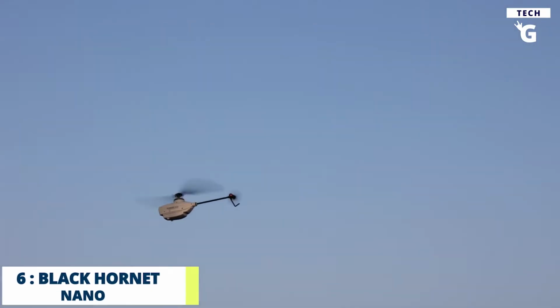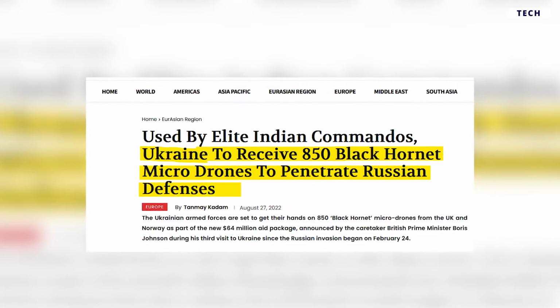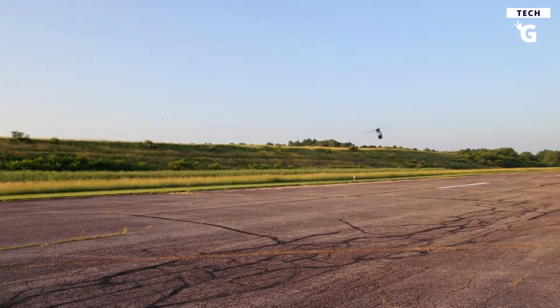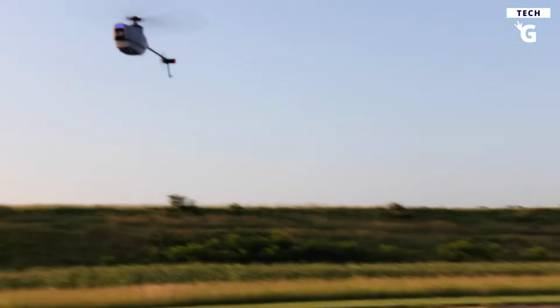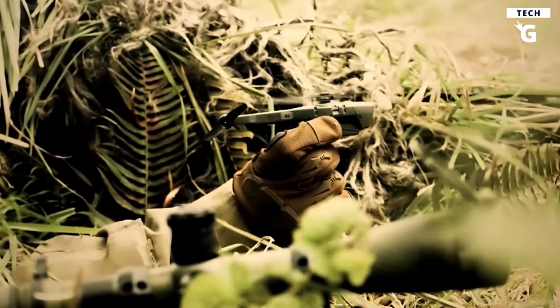Next up is the Black Hornet Nano. This is not science fiction. The Ukrainian Armed Forces will soon have access to a tiny drone that is smaller than a sparrow, with the name PD-100 Black Hornet. The dragonfly-sized reconnaissance drones developed in Norway are so small that they can fit in a pocket despite being equipped with a video camera. The Black Hornet system is intended for foot soldiers.